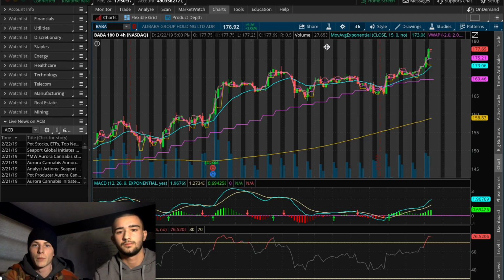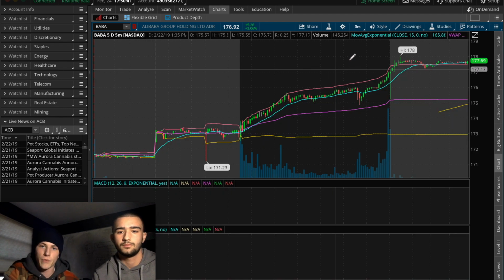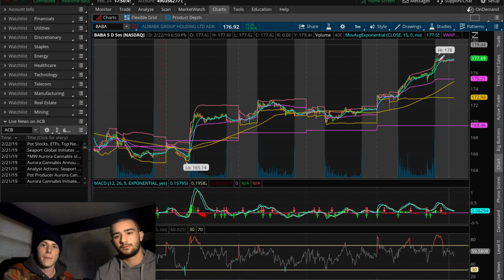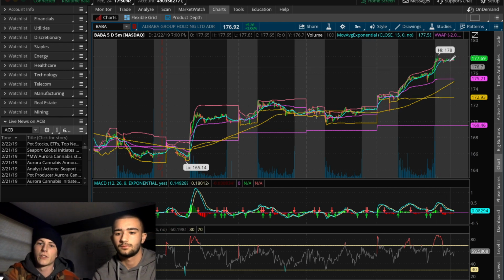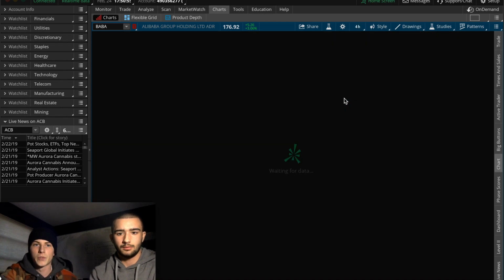And even if we bring it down into a smaller time frame, we can use the VWAP for reference real quick. It's definitely peaking out at the very top of the VWAP, so it's likely that this is going to... actually, it's not even likely. I think it's almost impossible that this doesn't pull back before it continues its rally. So that's where BABA is at.